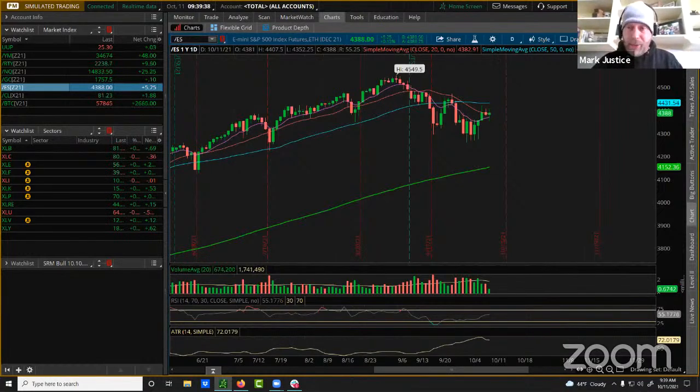Big, huge earnings this season. This time, we're not having the ramp up into earnings that we had the last quarter, as traders and investors are in a wait and see mode, right? Let's see how this plays out. A big earnings season could provide that. Going to be a lot of fireworks the next couple of weeks, especially on the individual and sector level.